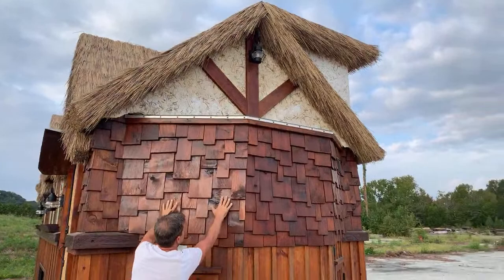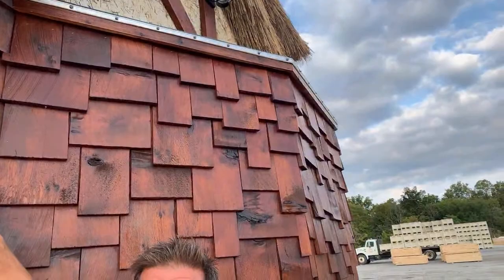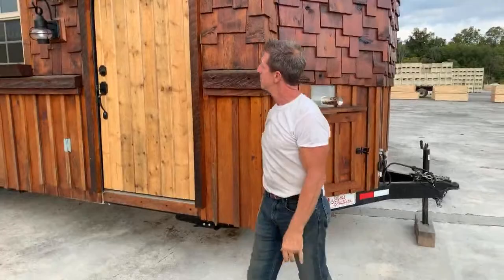I'm trying to point this out. Look at the shingles, how they're overlapped. Beautiful. This home has been sitting outside for two years. Look at it. Love it. This is leaving tomorrow, sad to say. We're very sad to see this go.